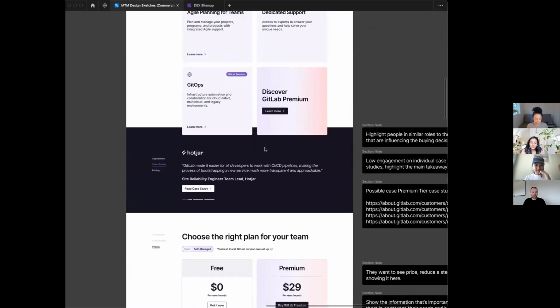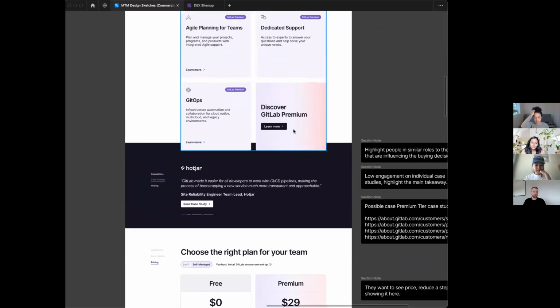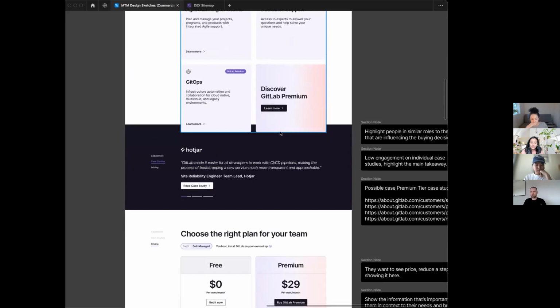Next up here, we had low engagement on the case study content in the current page. So what we want to do is actually bring out some of these quotes from people in roles similar to the decision maker on the commercial side, so they can really see, without needing to click through, the value these other groups are getting by going with GitLab. Another thing too is what we noticed is a lot of the case studies that are being featured on that page today are not premium customers. A lot of them are either ultimate or legacy types of customers. So needing to emphasize premium here and those pull quotes from that, I think is really important.